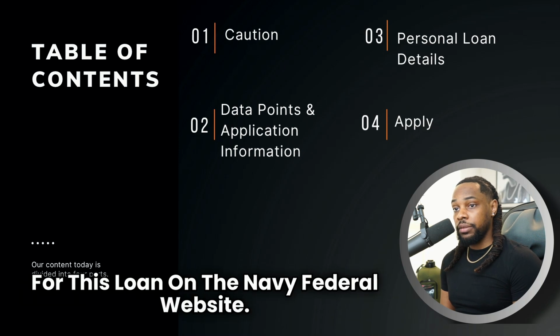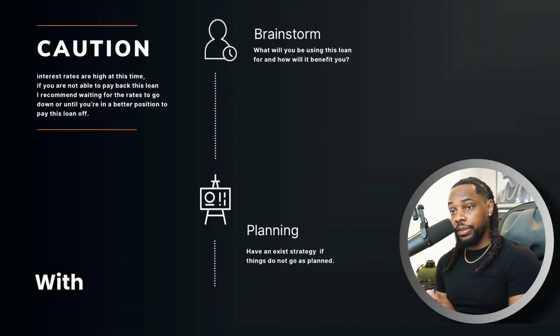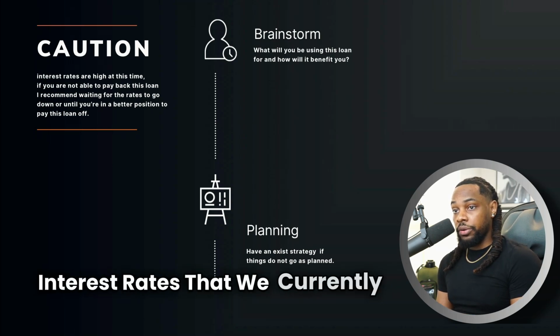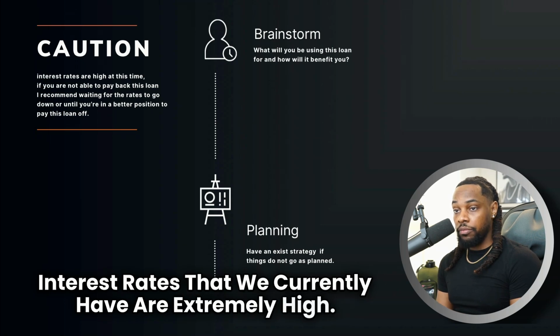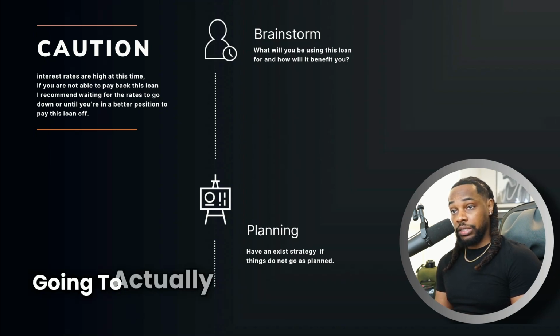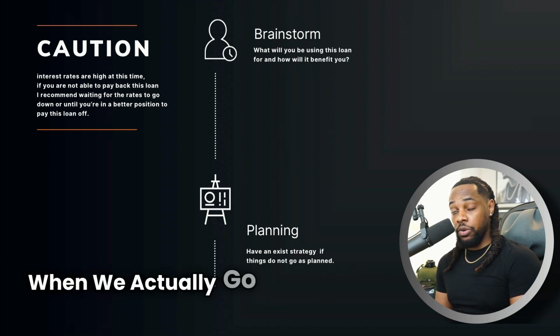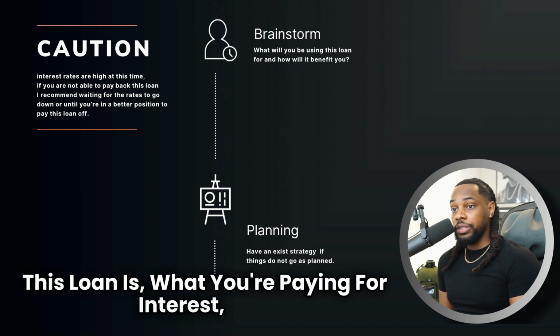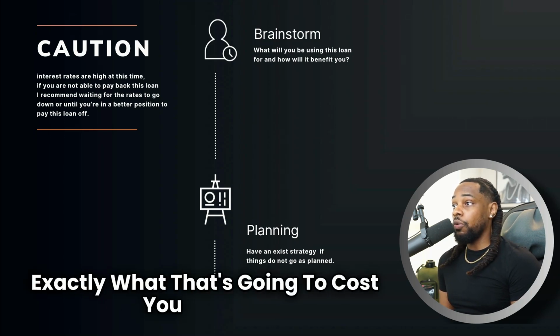The reason why I want you to be cautious with this loan is because at this time, the interest rates that we currently have are extremely high. So if you're getting this loan at $50,000, I'm going to show you what that looks like when we go through the application process. I just want you to see exactly how much this loan is, what you're paying for interest, and exactly what that's going to cost you overall.